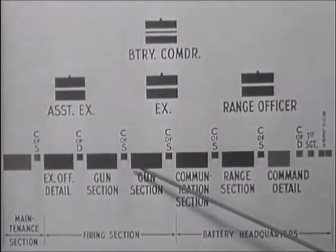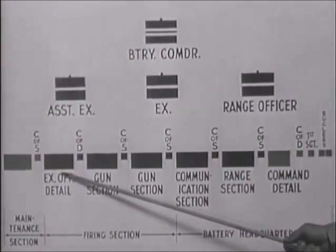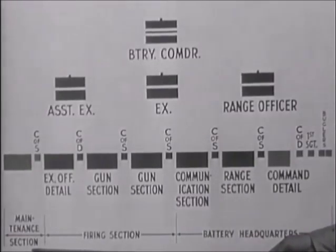The firing section under the battery executive consists of two gun sections and the executive officer's detail. The maintenance section consists of the personnel for supply and mess.